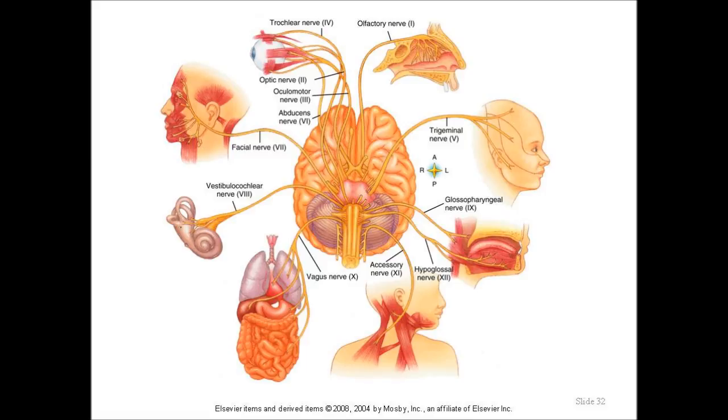They innervate the special senses of sight, hearing, and smell, as well as sensation throughout the face and many parts of the body. And they also play an important role in the parasympathetic nervous system, and the vagus nerve innervates the organs of the thoracic and abdominal cavities.